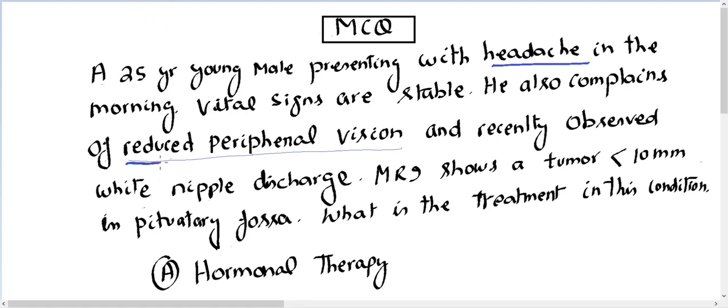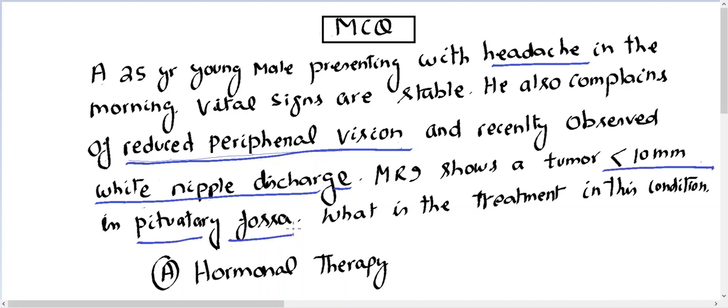So let's highlight this one. And recently observed white nipple discharge. Okay, so that may be galactorrhea, and peripheral vision is reduced, and MRI shows a tumor less than 10 millimeter in the pituitary fossa. What is the treatment in this condition? So the vignette is directly telling us that the patient has headache, reduced peripheral vision, and white nipple discharge, this is galactorrhea, pituitary tumor. Okay, and what is the treatment?